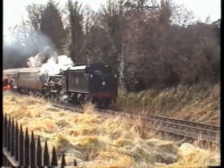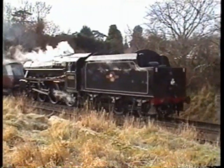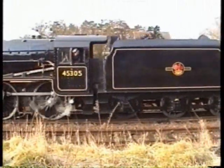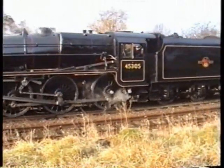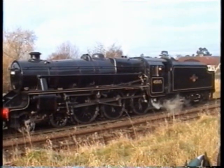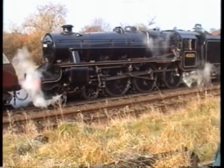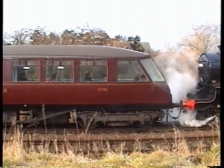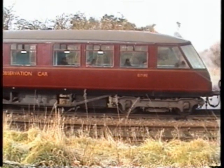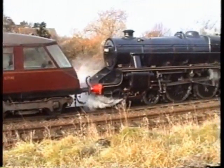Here we have 45305, a Black 5 with a beaver tail coach, I think it's called. Beautiful engines, the Black 5. Beaver tail coach, I think that's called. Observation car. But you have to pay extra to be in that.